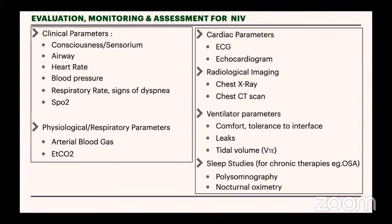Cardiac parameters like ECG and echocardiogram are important in patients with COPD for monitoring any cardiac arrhythmias like atrial fibrillation, which is common in these patients, and also in cardiogenic pulmonary edema for assessing both right and left ventricular function. Radiological examination, chest X-ray, if it's available, it's better, especially in chest trauma patients and COPD patients, to rule out pneumothorax. Chest CT may be needed if indicated, if time permits.